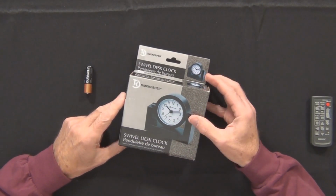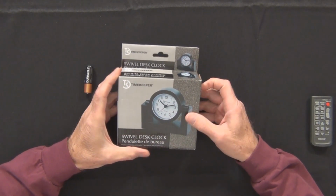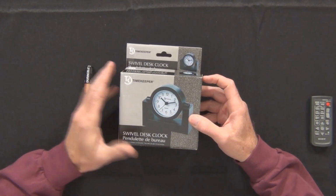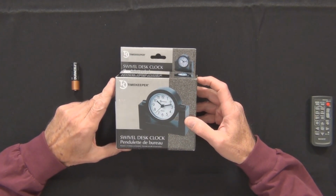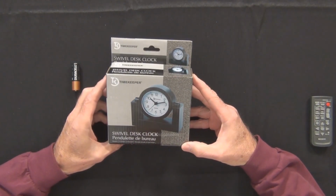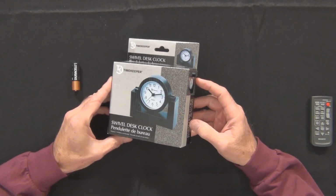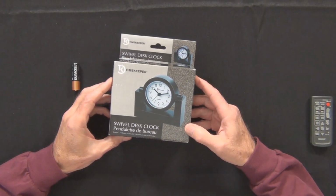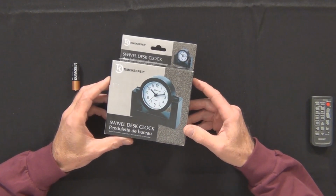I had read an article about having a clock visible or available to people who are disabled and maybe immobile, so they know what time it is. Something as simple as that can be very important. I purchased this little clock here to put on the table that her TV is on.